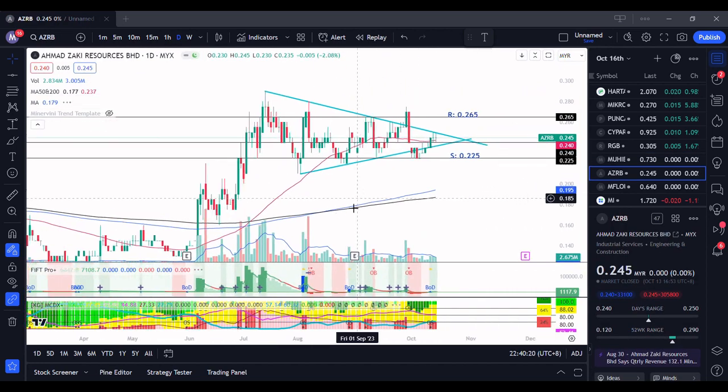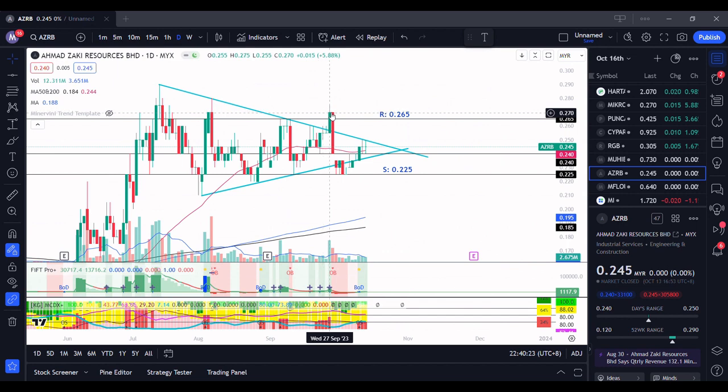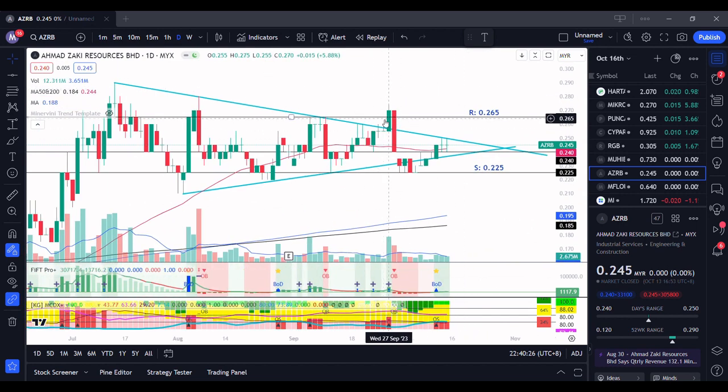Okay, then next is AZRB. This one actually broke out already with high volume on that day, but subsequently the next day a big red candle came out lah, and then it gapped down the next day as well. I think that was a real scary washout lah. And then subsequently it has settled down. You can see the volume is quite low, and now the volume is coming up again lah.